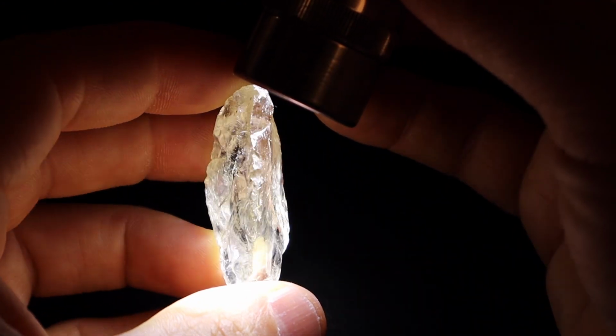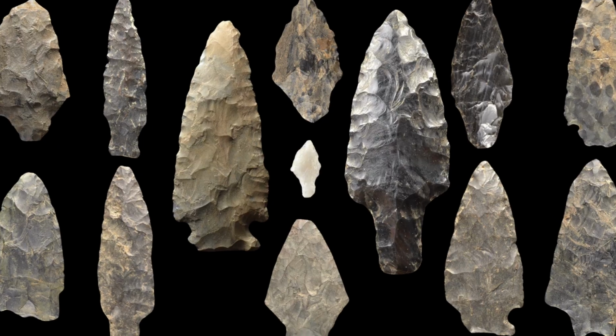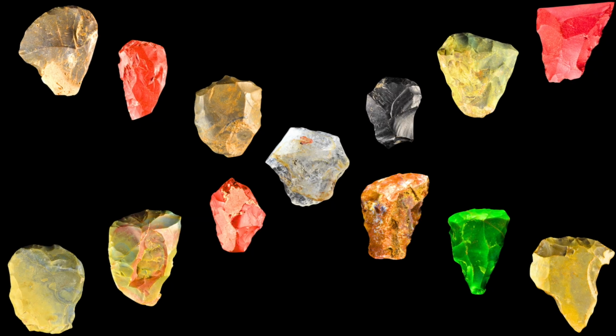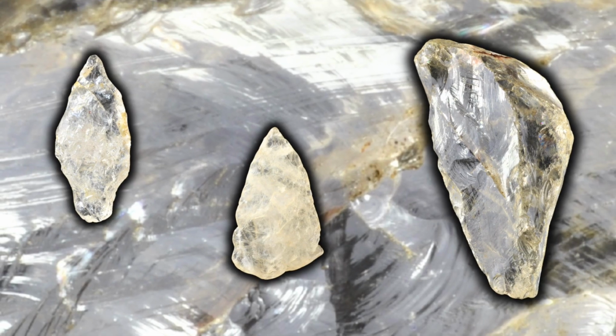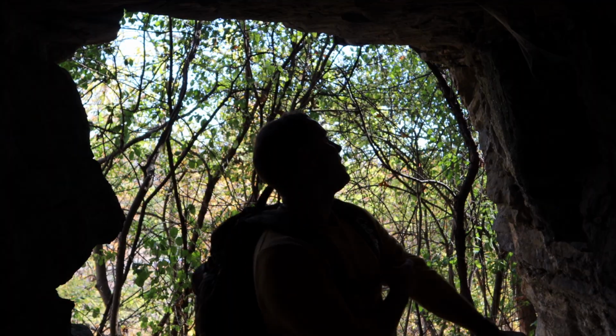Crystals held special meaning for prehistoric Stone Age cultures, more than we might have ever realized. Nearly every archaeological site I explore reveals ancient artifacts crafted from clear crystal. But here's the mystery. We rarely find large crystal relics, only very small ones. And today, I'm on a quest to find out why.